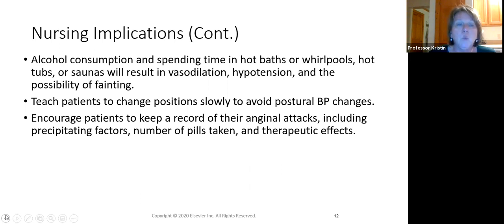happen. You want to teach patients to change positions slowly to avoid the postural blood pressure changes, the orthostatic hypotension that I just talked about. So have them sit up on the edge of the bed for a few minutes, pump their feet up and down, and that will help with some blood flow, and let them adjust and then get up, but not jump right out of bed ready to go, because if they do that, they're going to hit the floor, and we don't want that.